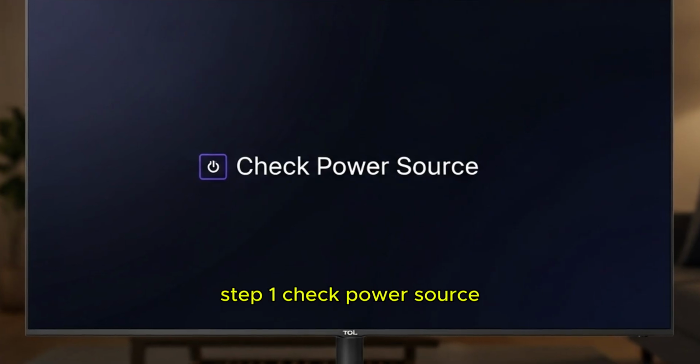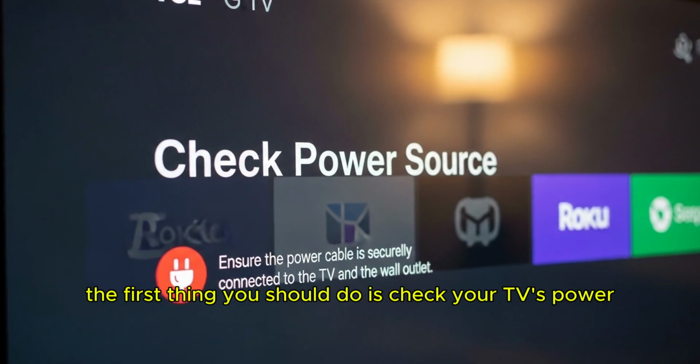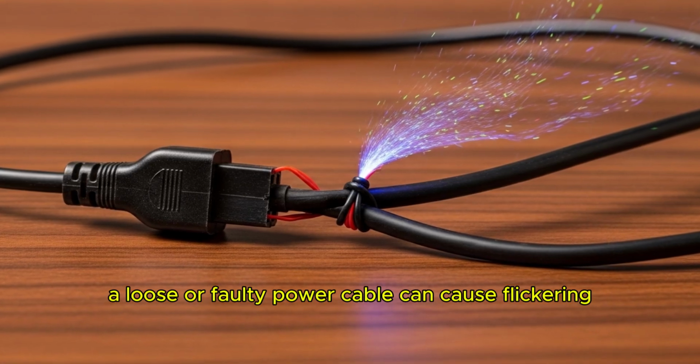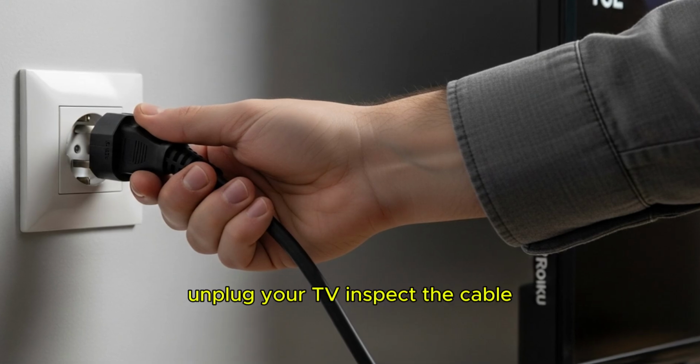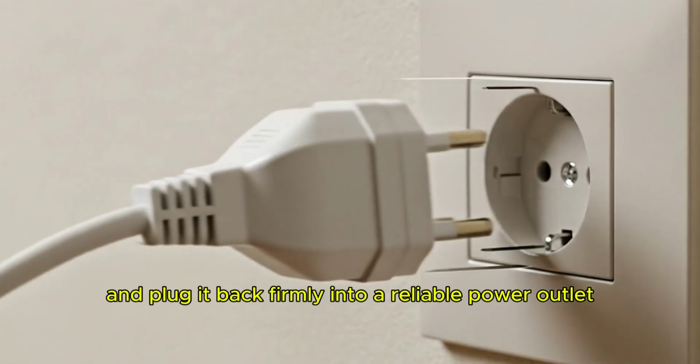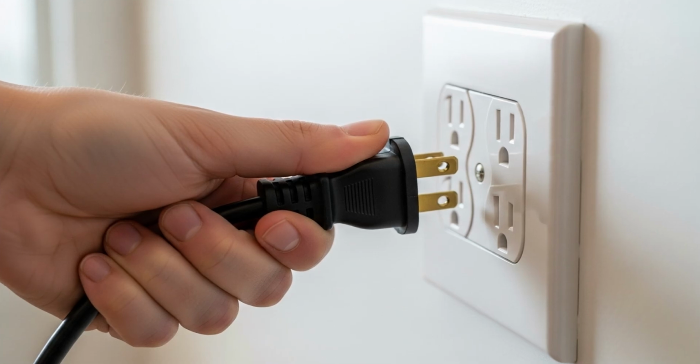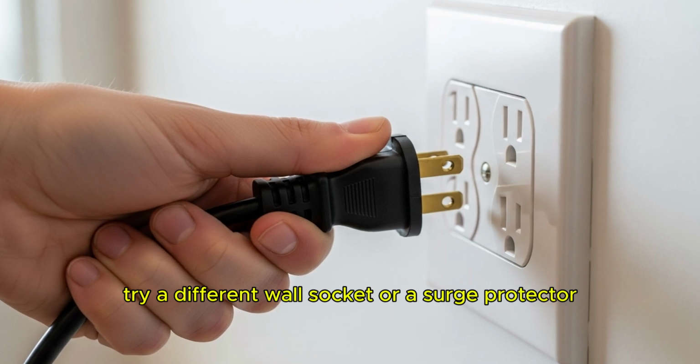Step 1. Check power source. The first thing you should do is check your TV's power source. A loose or faulty power cable can cause flickering. Unplug your TV, inspect the cable, and plug it back firmly into a reliable power outlet. If possible, try a different wall socket or a surge protector.